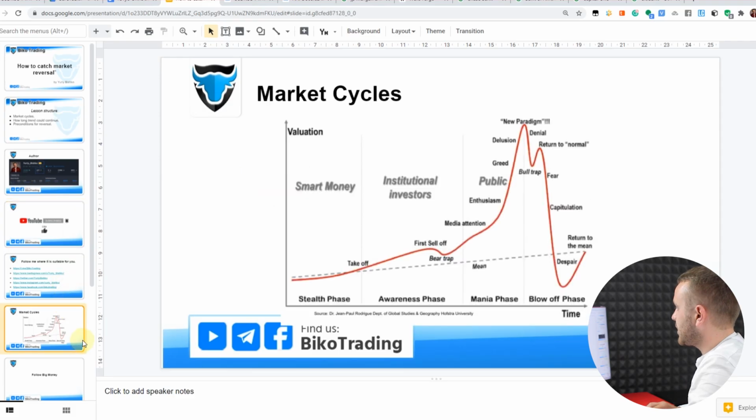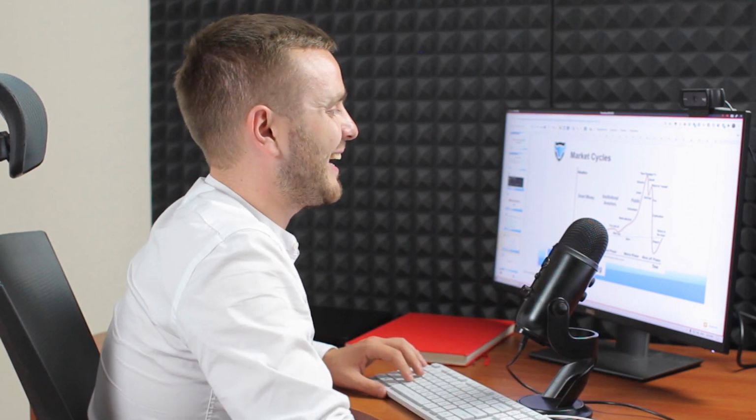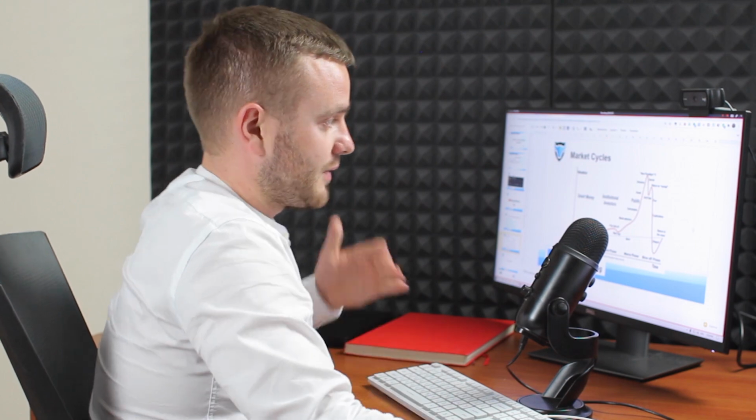Let's start. About market cycles, what can I tell you here? As you can see, smart money, institutional investors, publics. In most cases when the public comes into the market, it's too late. In most cases big players have already made money, and when the public goes into the market, big players close their positions. Remember, when price moves fast, it's not that big guys don't open a position at that time. Big guys don't open the economic calendar and watch economic data, because they already knew what the economic data would be and they already opened a position with that forecast.